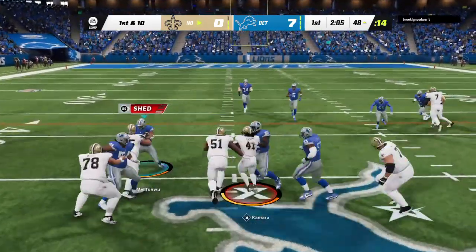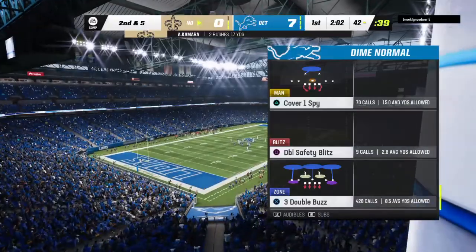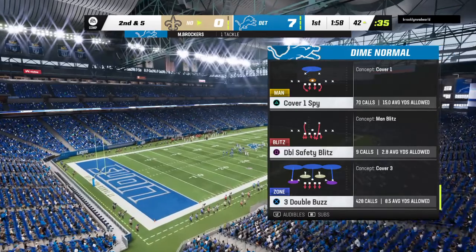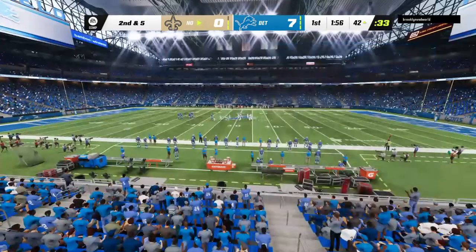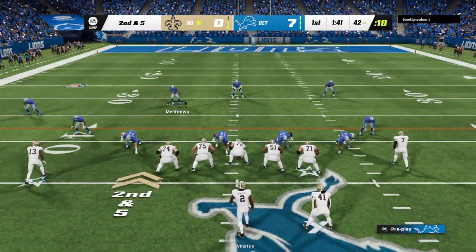Again, it's Kamara. And a 5-yard gain gets him to the 42. Not a ton of room available on that one, but he made use of what space was available and gained decent yardage. The 1st down run got 5. Here's 2nd and 5.